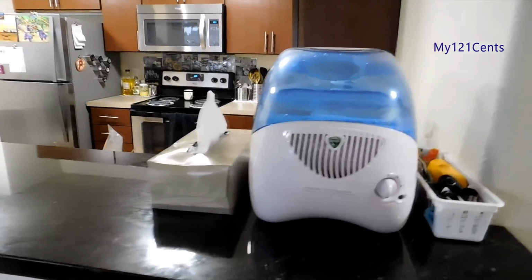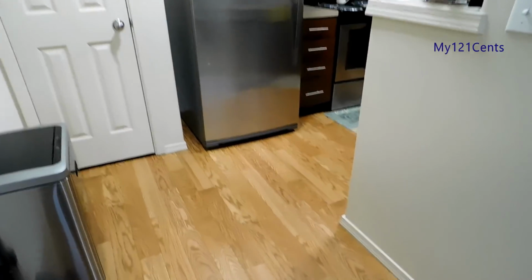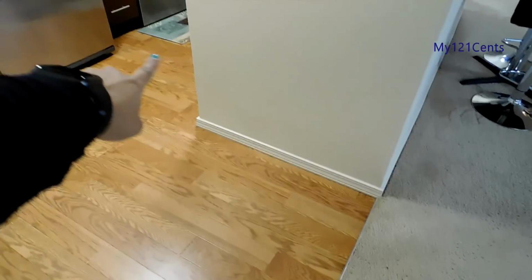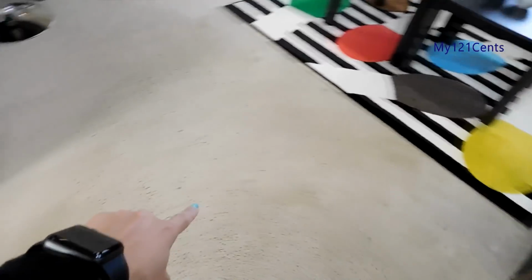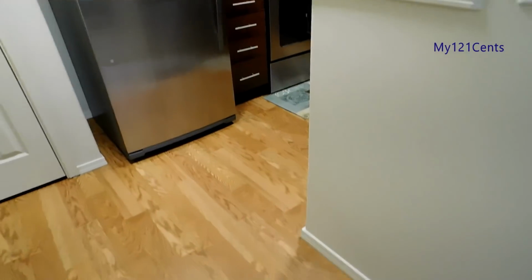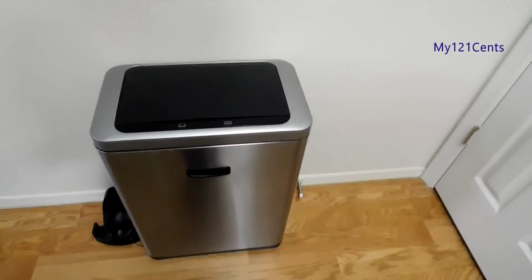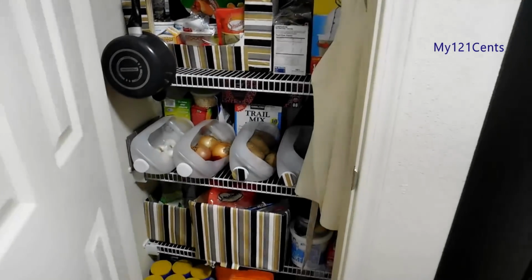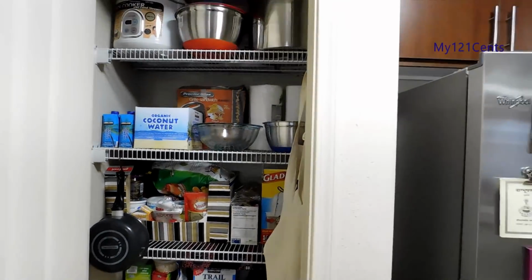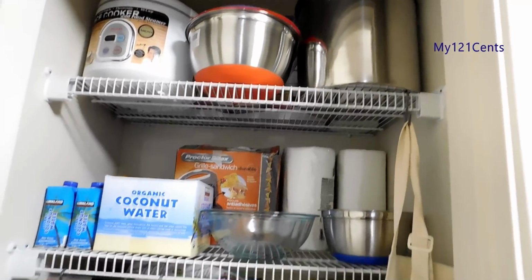Now let's go inside the kitchen. Here in the US you can find this kind of flooring. In this apartment we have carpet in the bedrooms and living area, and the kitchen has wooden flooring. This is an automatic garbage bin which I got from Costco, and this is one of my favorite items in my home. This is the pantry which is given to store extra groceries and other random stuff.